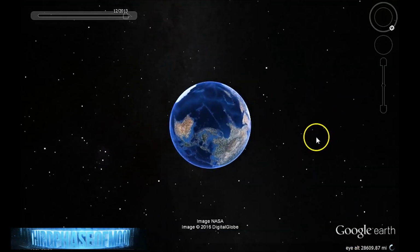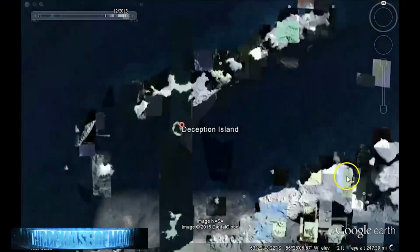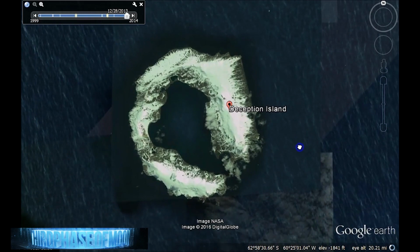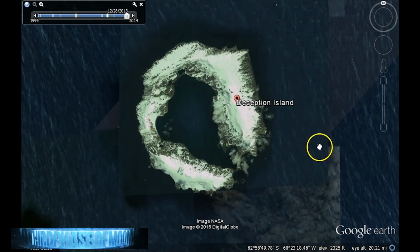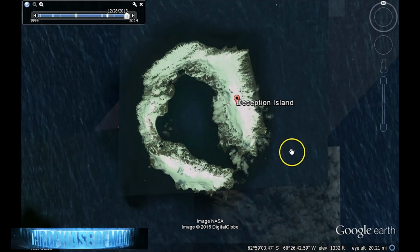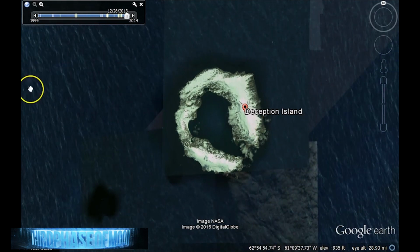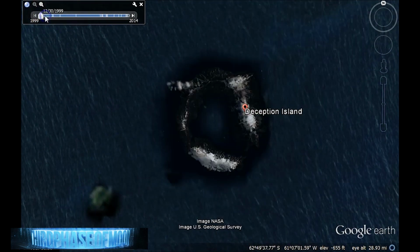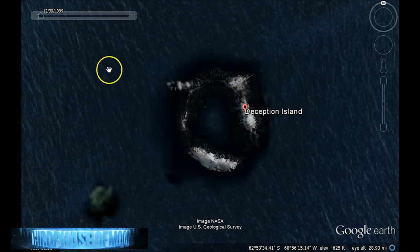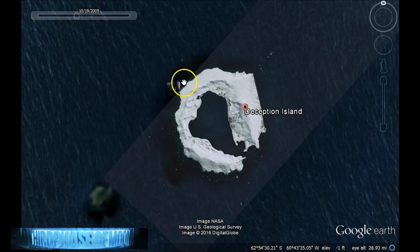Let's put in Deception Island. Let's punch it in, everybody. Go to Google Earth and punch in Deception Island. We've just arrived. Look at this. Welcome to Deception Island, everybody. Orlando's here, and we're going to explore this place. Quickly, there's going to be an anomaly that is going to blow you away, but look at the time. Let's go back to 1999. The island seems like it's rising up out of the ocean. From 2015, it's covered by snow.